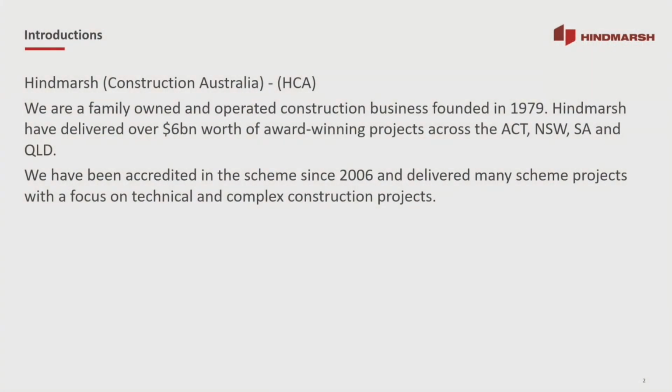Hindmarsh Construction, we're a family-owned and operated business. We've been around since 1979. We've delivered over $6 billion worth of projects. We operate in the ACT, New South Wales, South Australia and Queensland. We've been accredited, as David said, for a long time, since 2006. We have delivered a lot of scheme projects. We do focus on technical and complex construction projects.